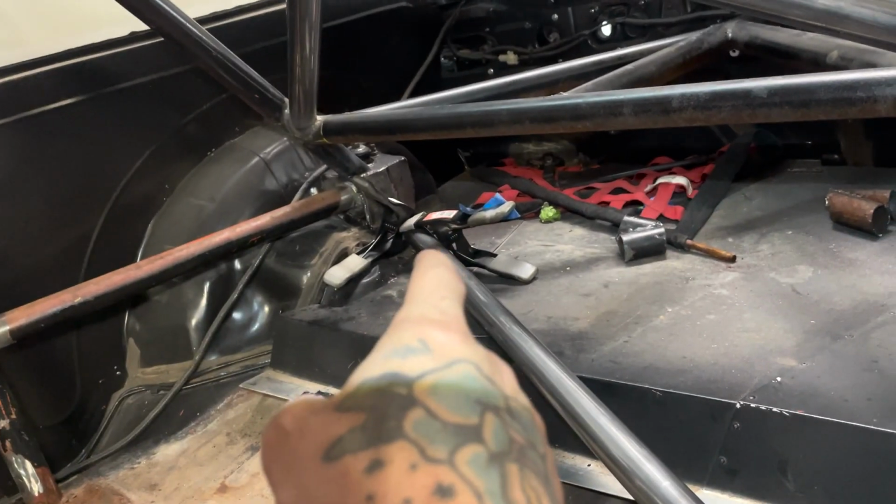But so this piece is all cut up and notched, ready to tack weld in, so I'm going to roll the welder over and do just that.